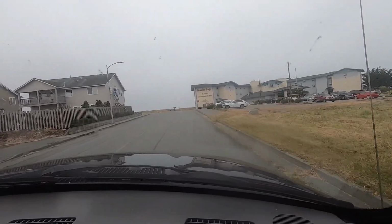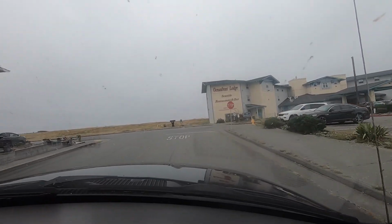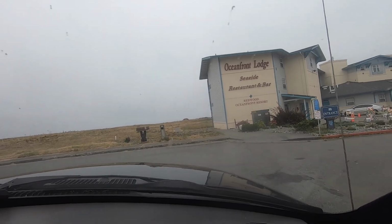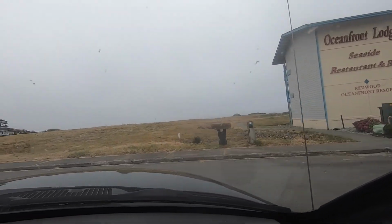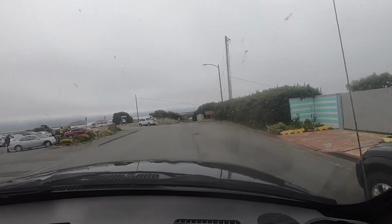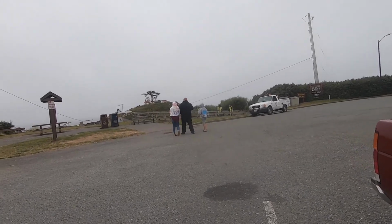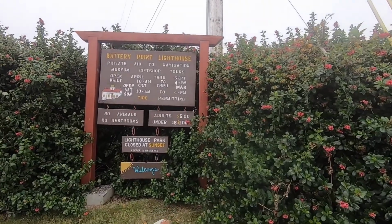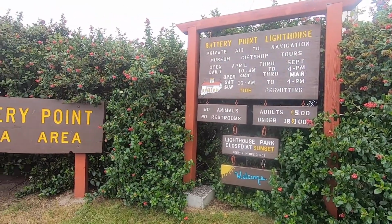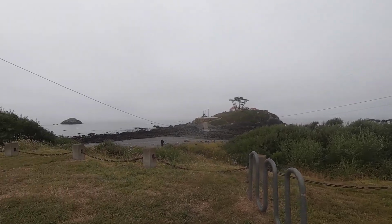Since the lighthouse is just right outside town, it's really easy to get there. You'll just drive down Front Street until it dead ends. Then you'll turn left onto Lighthouse Way, and that street ends at the parking area to the lighthouse. You can even see the lighthouse right from the parking area, and parking is free. From the parking area, you will see a sign that has some more information about the tour schedule and the lighthouse. You will also see the start of the path that leads down to the beach.